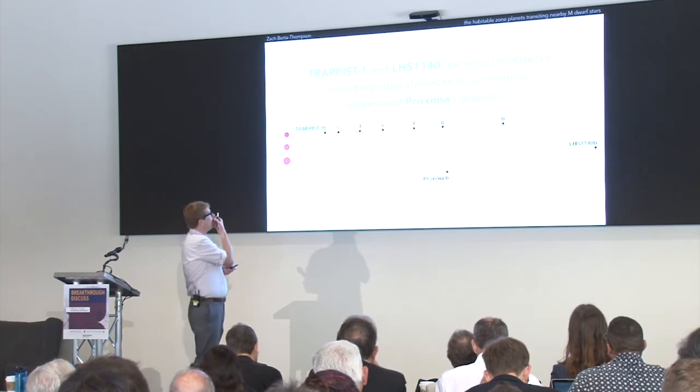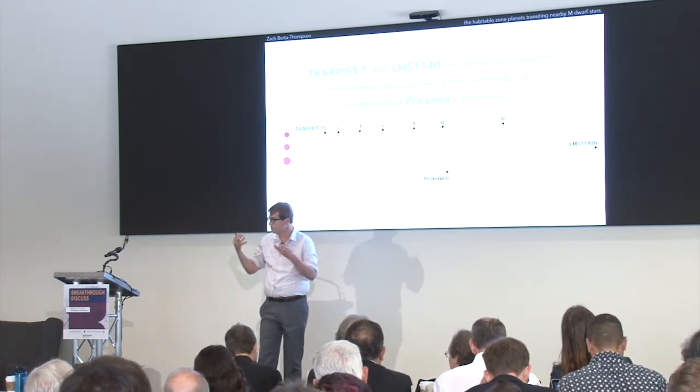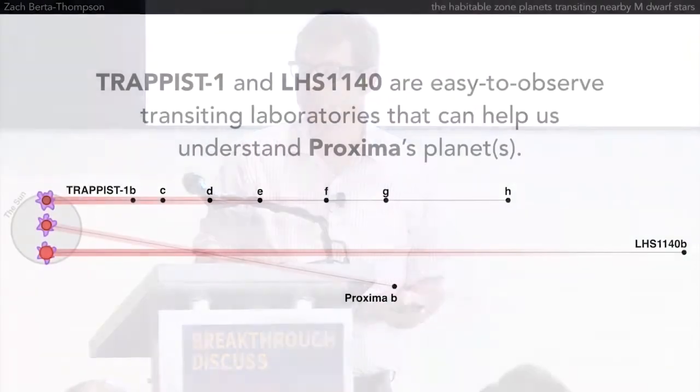And so TRAPPIST-1 and LHS 1140, though they are farther away, I guess the lucky happenstance of their transiting geometry makes them useful laboratories for understanding Proxima and its planets in general, even though we can only observe these still just as points of light.